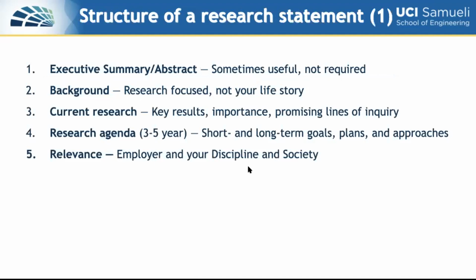And so there are various structures of a research statement. There are some that have an executive summary. It's not required. It's often useful. There are some that have a background. They demonstrate what your current research is. They talk about what you're doing right now, promising lines of inquiry that you're looking at, and then your 3 to 5 year research agenda, where you describe your short and long-term goals, your plans, the approaches that you're going to take, and they address the relevance to your employer, the university that you will be applying to. They address the relevance to your discipline and to society at large.